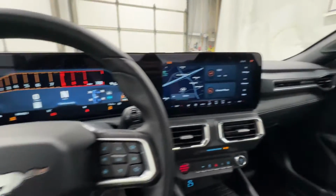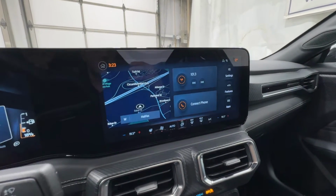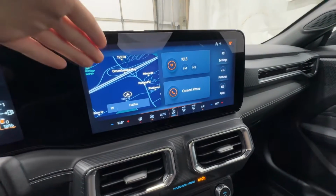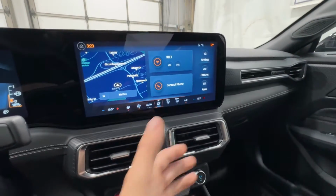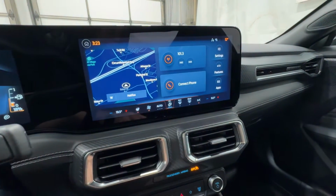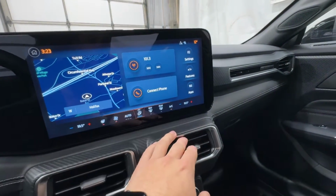So really cool there. And then in the middle, you're going to have this display, and it's going to be your main infotainment screen. This does include wireless Apple CarPlay as well as Android Auto. You can have a built-in navigation system. And then new for 24 is going to be your climate control that is now integrated into the screen, which some people may be a little nervous about, but I promise it's very intuitive, very easy to use. And you also have the Sirius XM satellite radio included.